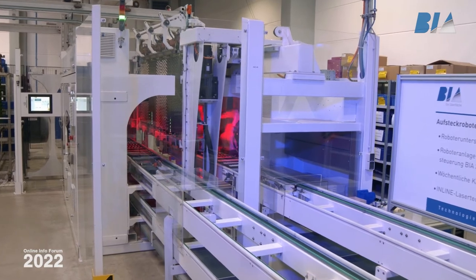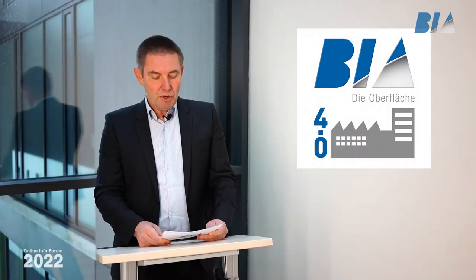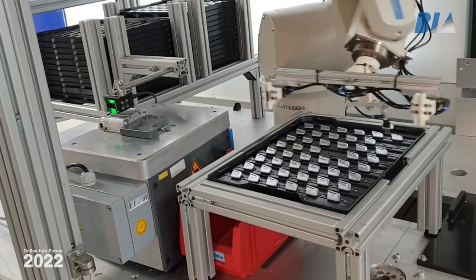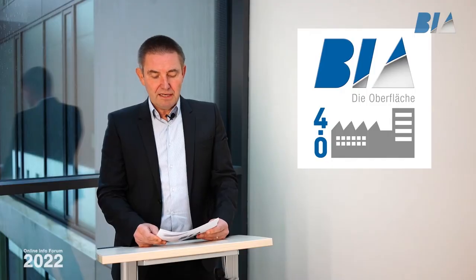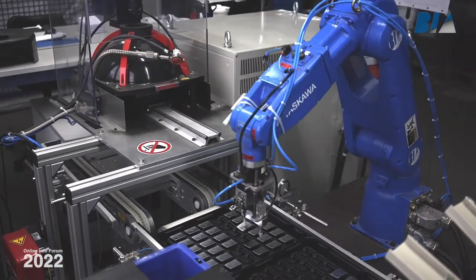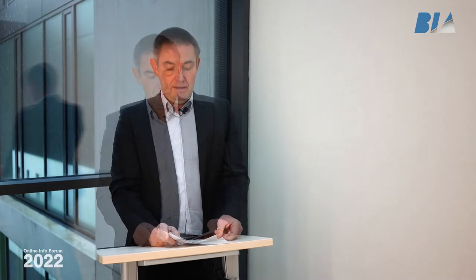Automation is progressing. Loading robots, automated laser systems, driverless transport systems, and much more. BIA has always been working on increasing the degree of automation in production. Another system for automatic punching was just handed over to the series. Also, BIA is making great progress in camera-assisted surface inspection. The aim of all automation is to improve both efficiency and quality.